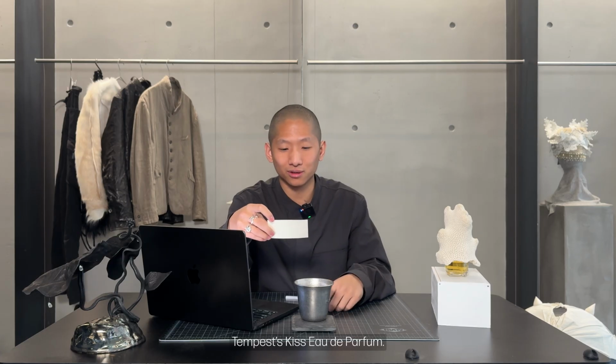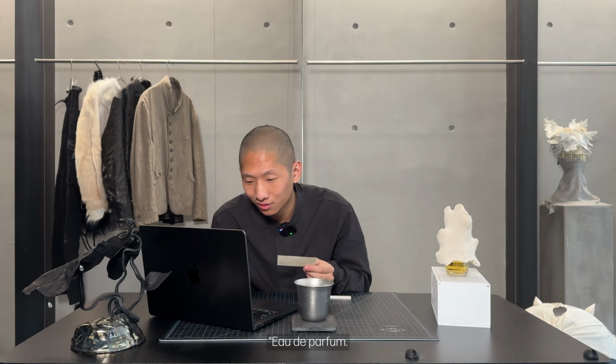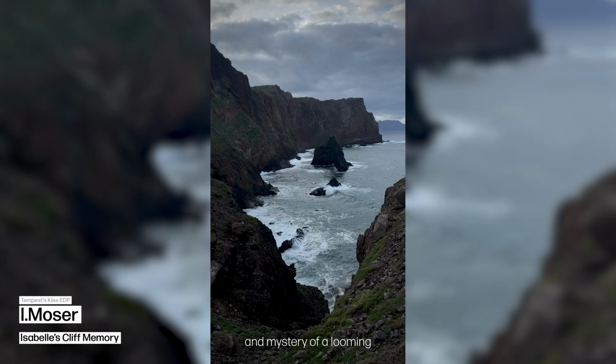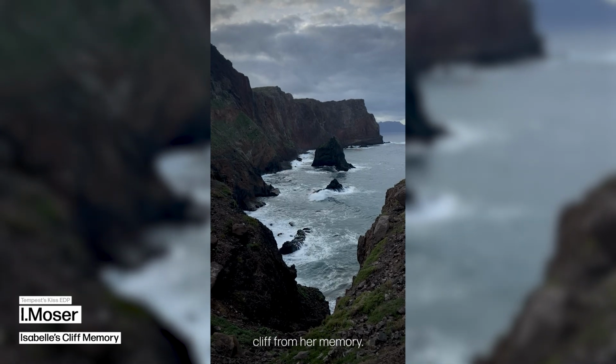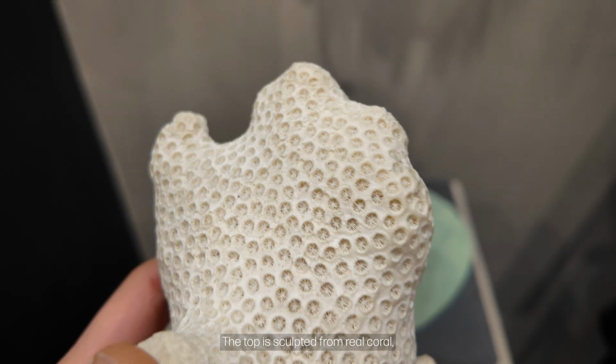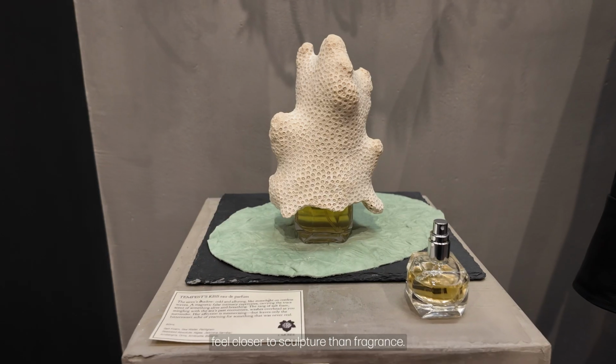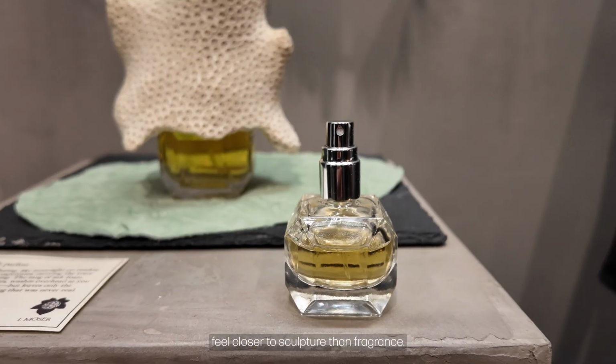Tempest's Kiss, Eau de Parfum. Eau de Parfum. I think in French we would call it eau. Typically, marine-inspired fragrances are associated with freshness and simplicity, but this perfume embraces the depth and mystery of a looming cliff from her memory. The packaging design here is also related. The top is sculpted from real coral, which makes this piece feel closer to sculpture than fragrance.